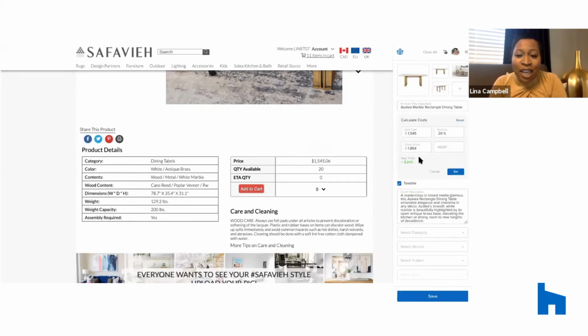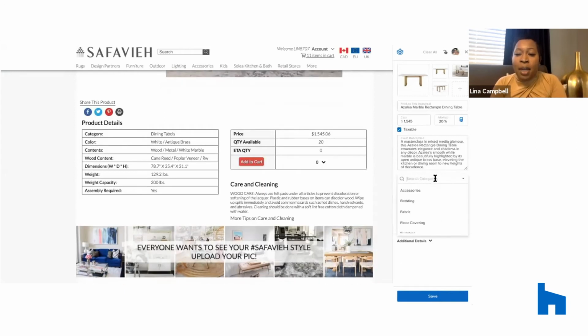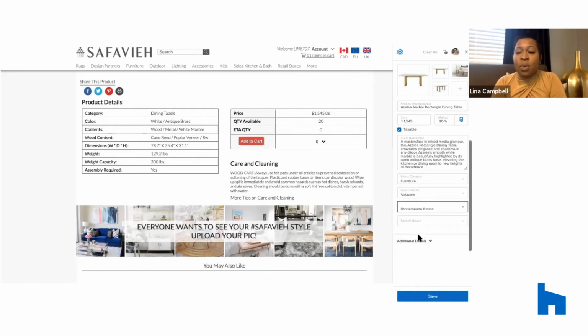and it'll calculate it for me. If I had the retail price in there, I could put the retail price in there, but I can see, okay, I'll make $300 off this table. So I'm going to set it at that. Here I put in, what is this? This is a piece of furniture. My vendor, and this is actually going to my real thing. So we'll play with that.